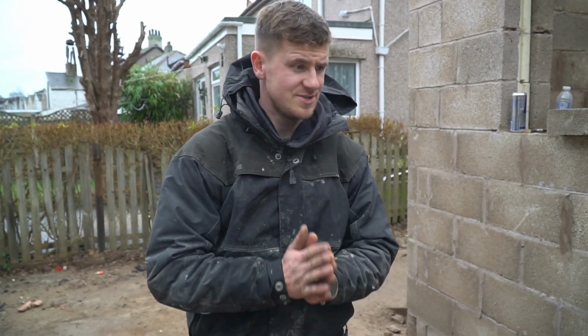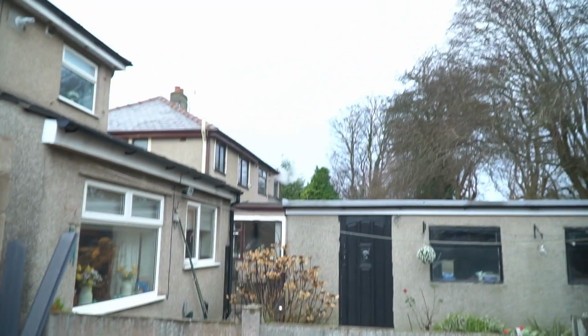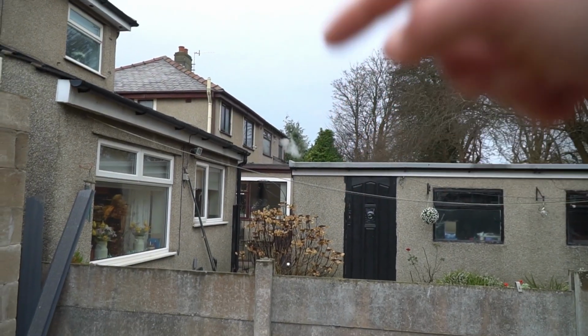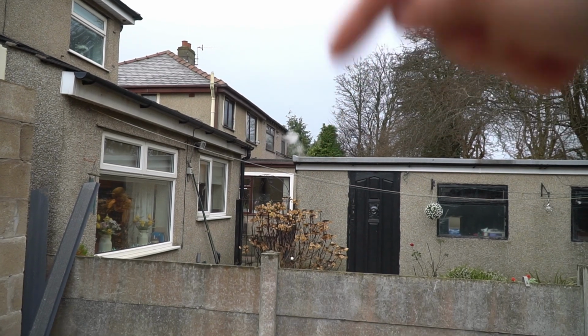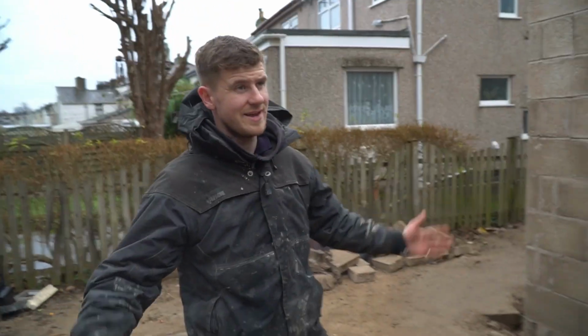We got this for £90,500, which nowadays for a 3-bed semi is real good. And it was in good condition. Just for comparison, that one there and that one there, number 92 and number 94, they both sold at 163 and 164 years ago, and they weren't in that good of a state, to be fair. So there's definitely a lot of room for improvement, which is exactly what we're here for.